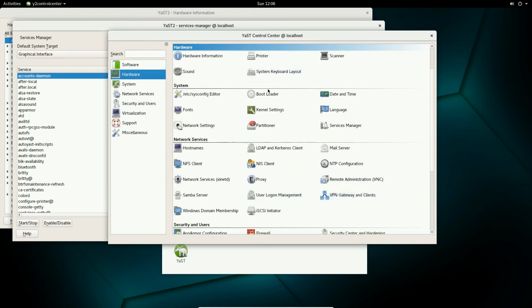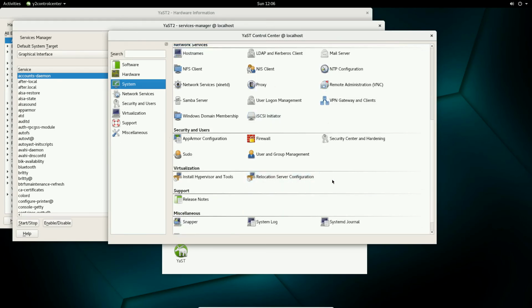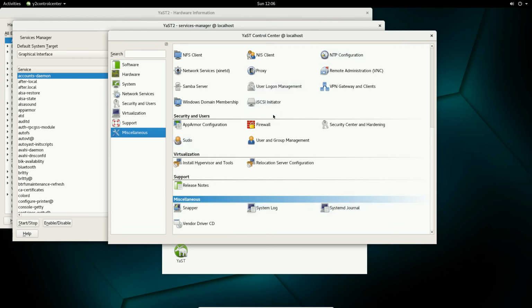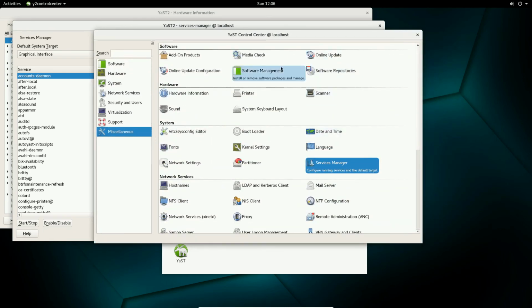category. Go to hardware, we're down, of course, system, AppArmor, security software, firewall, security center and hardening, sudo, of course, users and groups, snapper for screenshots, system log, systemd. Actually, I think that's not for screenshots. I think snapper is for snapshots of the system. Somebody can correct me on that. And we have so much different control here, it's incredible, of different elements within the operating system itself, which can really make using OpenSuse very simple and at the same time very powerful.